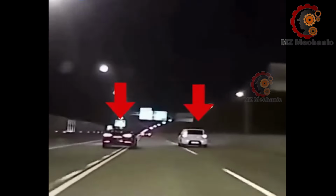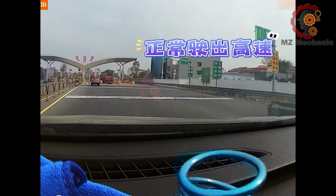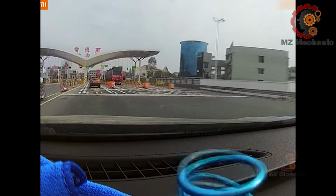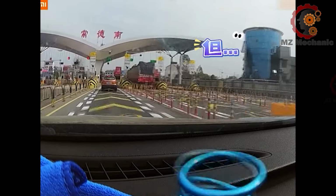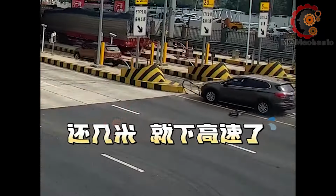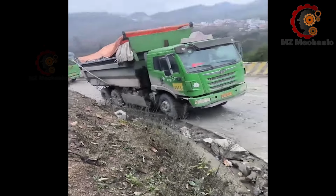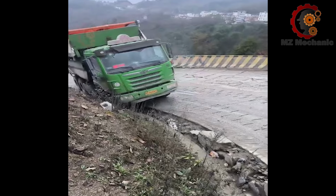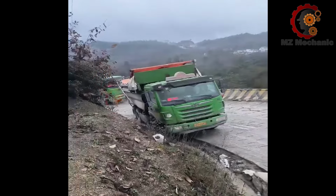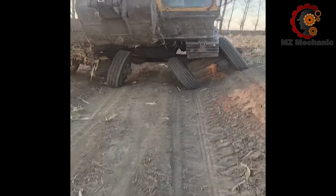Two cars changing lanes at the same time definitely gave each other a scare. The exit's right there, but the driver, clearly exhausted, decided to take a little detour up the concrete curb instead. This hill's got some serious incline. Even with the brakes on, that truck still decided to take a little reverse tour. Gravity's got other plans. Wow, whoever came up with that tool to help move the excavator is a genius. Talk about a real-life problem solver with some serious engineering flair.